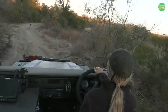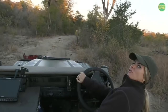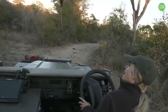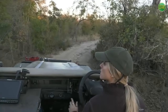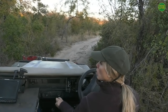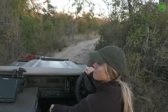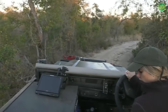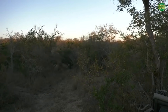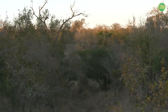I am still bumbling. It's been a little bit quiet here. However, there are tracks everywhere for hyena. Now, obviously, Tristan and Steve have been speaking to you about tracking. Hold on a minute. Are those impala? I can just see some impala off in the distance here, because we believe there might be a leopard around somewhere, and impala are normally the key for giving them away.